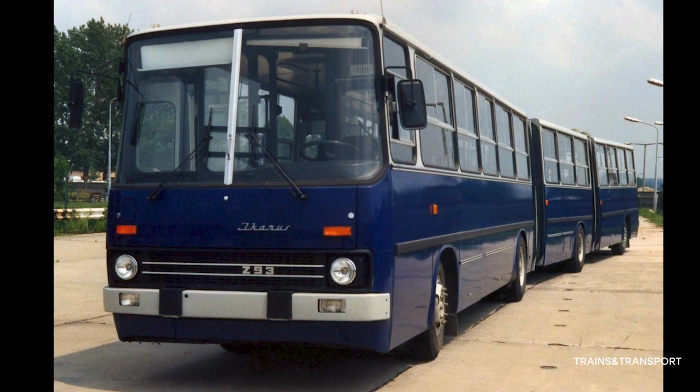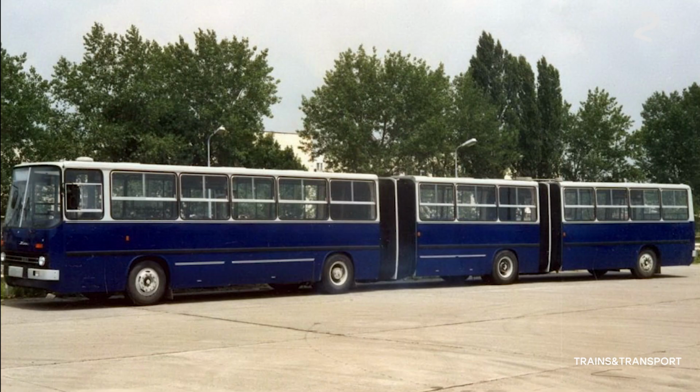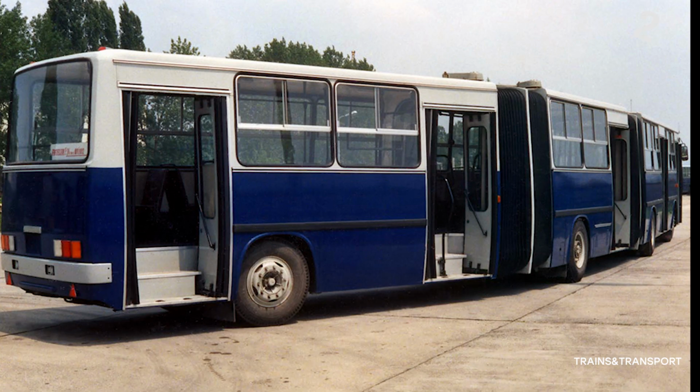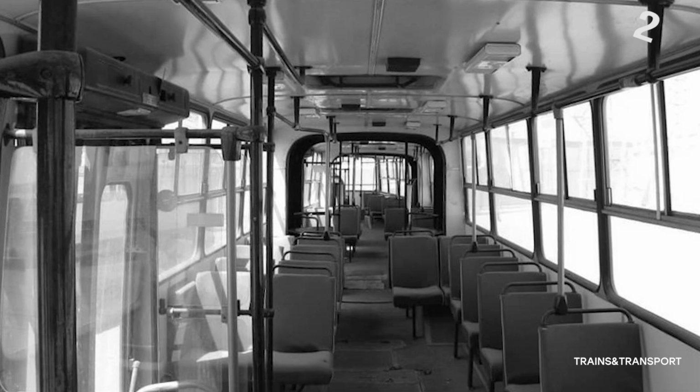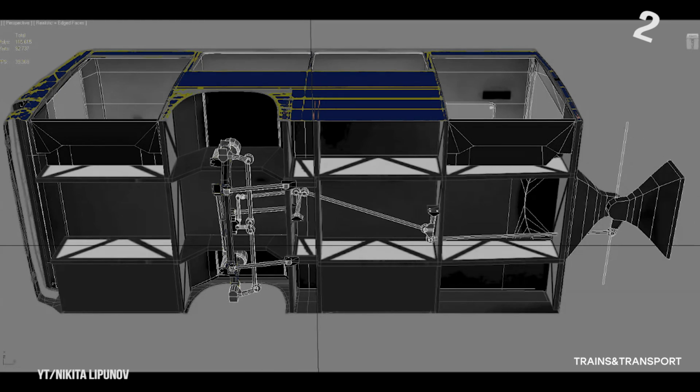The second place goes to the longest articulated bus in the world. If Model 283 can be compared to XL size in clothing, then 293 is XXL. The experimental 3-section articulated bus was built in 1988, featuring not 1 but 2 junction units. The first unit was equipped with a turn limit mechanism, which prevented the bus from folding when reversing. The second unit had a classic design. The total capacity of the 22-meter-long bus was a staggering 229 passengers.